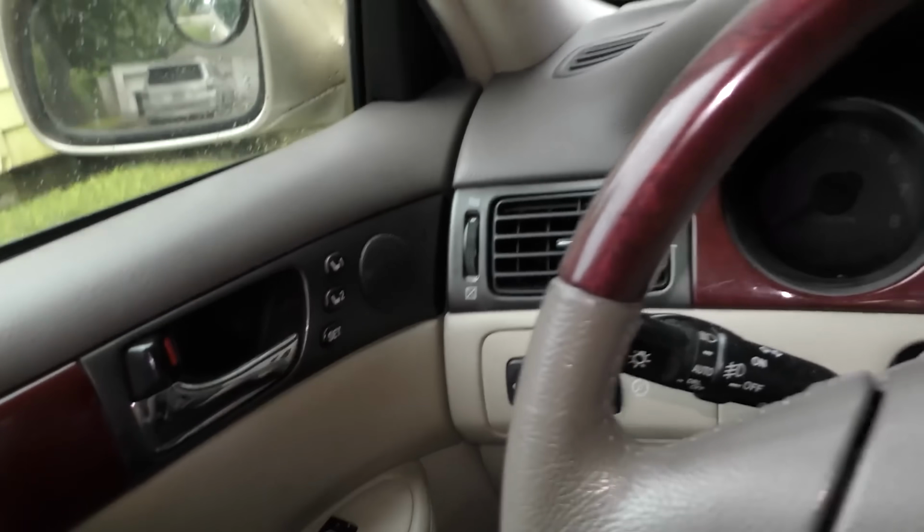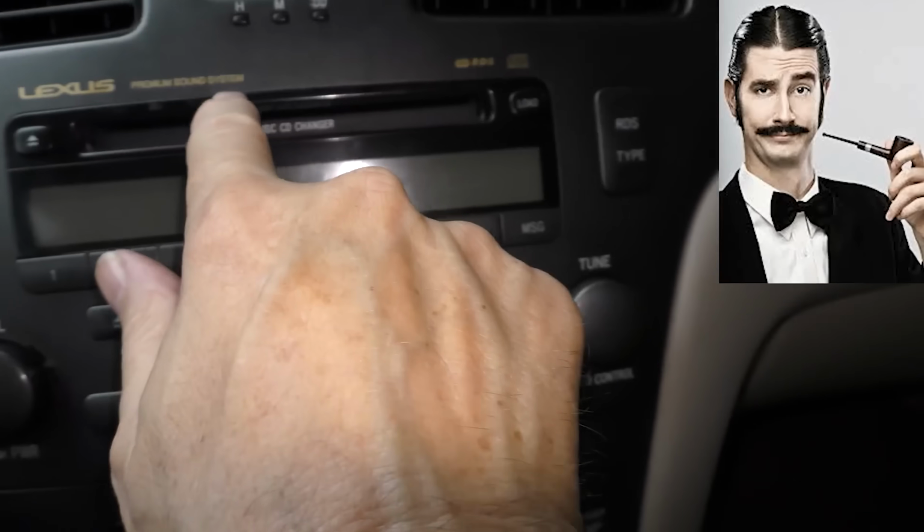And since this car has killer speakers in it already, it's one of these premium Lexus sound systems, why throw the baby out with the bathwater? This thing's got a killer system. Why mess with it when all you need is that little bitty converter to do the work for you?